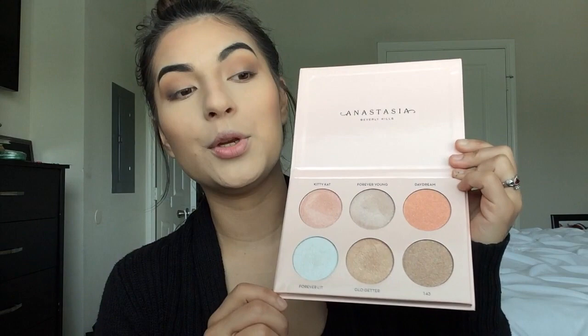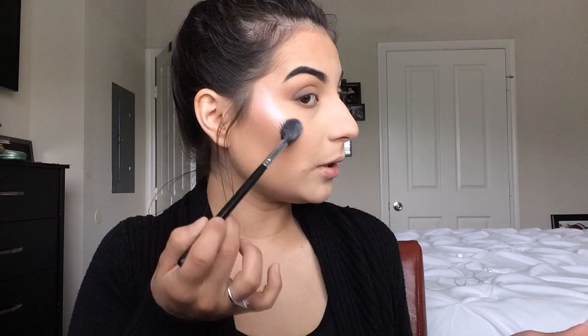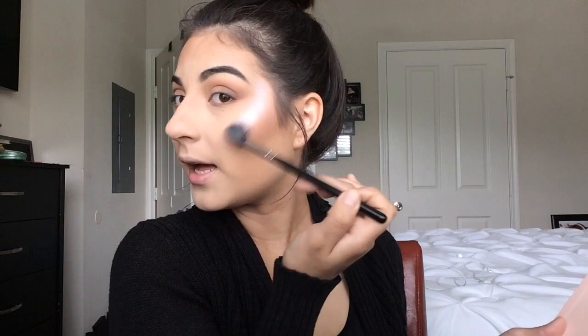And for highlight today, I am using the Anastasia Beverly Hills and the Nicole Guerrero Glow Kit palette. And you guys, let me just tell you, this palette is so beautiful. I have never seen anything like it. It does have a little bit of fallout whenever I do dip my brush into the colors, but it is okay. I do not mind. This palette is such an amazing palette. I am so in love with it.